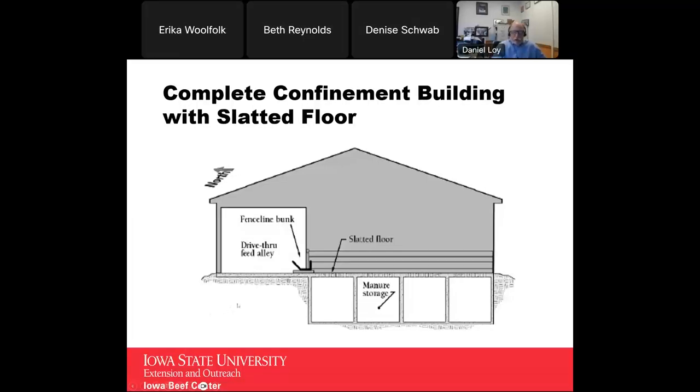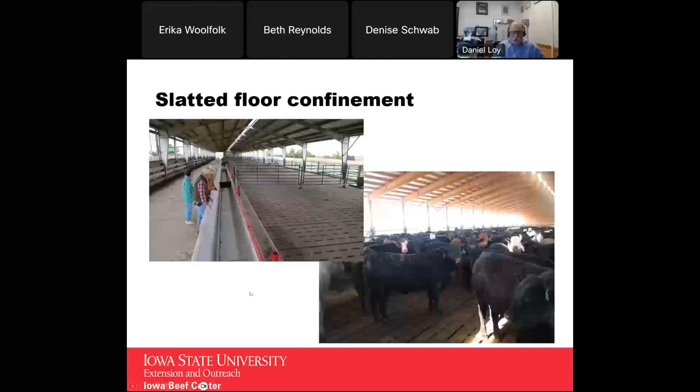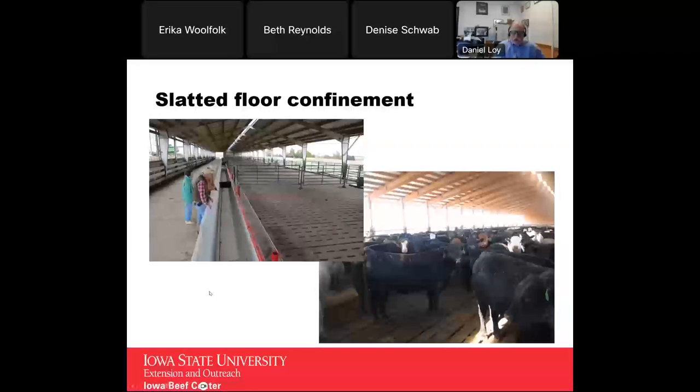The costs are higher, but there are some advantages to the slatted floor confinement that we'll talk about in just a little bit. Just a couple examples of slatted floor confinements. Many, if not most, of the newer construction that's being built includes rubber mats. I'd say the average of the studies that have compared performance do show an improved performance with rubber mats. Maybe not always, but certainly improvements in animal welfare, lameness, those issues, I think, are enough to justify the added expense of the rubber mats.